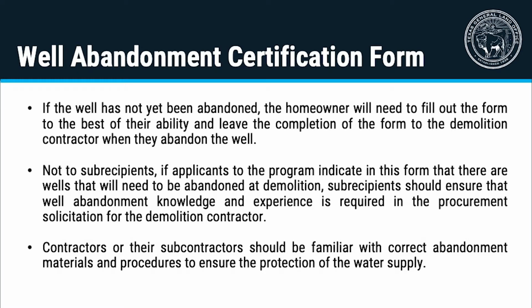abandon the well. Note to subrecipients: if the applicants to the program indicate in this form that there are wells that will need to be abandoned at demolition, subrecipients should ensure that well abandonment knowledge and experience is required in the procurement solicitation for the demolition contractor. Contractors or their subcontractors should be familiar with correct abandonment materials and procedures to ensure the protection of the water supply.